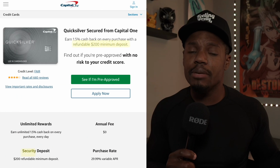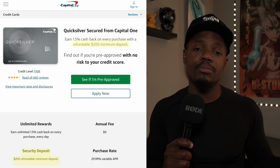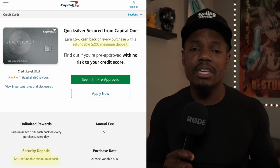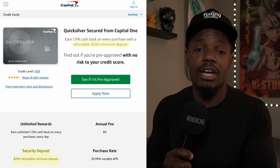So like I was saying before, this card is for people who are trying to establish their credit or build their credit. That's the secure part of it. And basically what that means is that you will have to put down a deposit. And the fact of this card typically is a $200 deposit. That's exactly what I did when I was trying to build my credit. I started with the Capital One Quicksilver Secure card because that was literally the only card I could get.